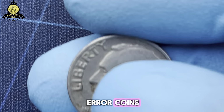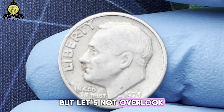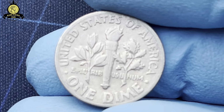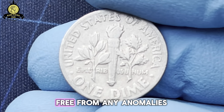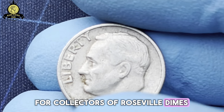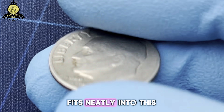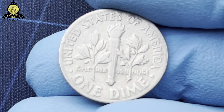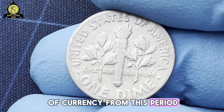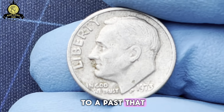As with many other error coins, the rarity of these varieties adds an additional layer of appeal to collectors, but let's not overlook the coin's design itself. While errors certainly contribute to the coin's value, even a standard 1973 dime, free from any anomalies, can hold significance. For collectors of Roosevelt dimes, each year represents a unique snapshot in time, and the 1973 dime fits neatly into this historical context. The 1970s were a turbulent time in American history, and having a piece of currency from this period can evoke a sense of nostalgia for those who lived through it, as well as a sense of connection to a past that seems distant now.